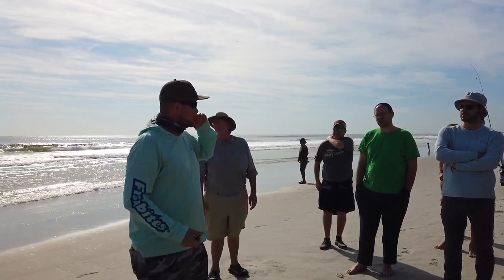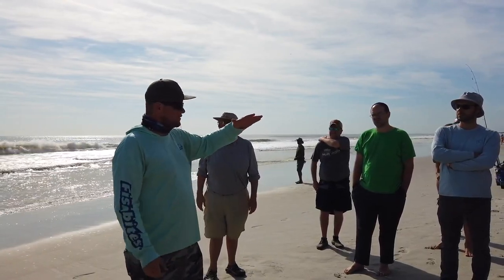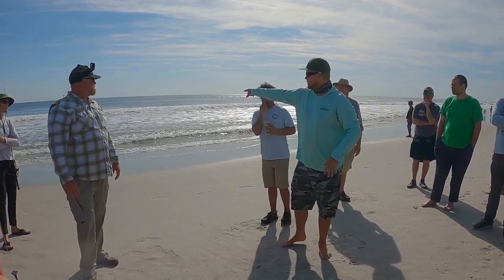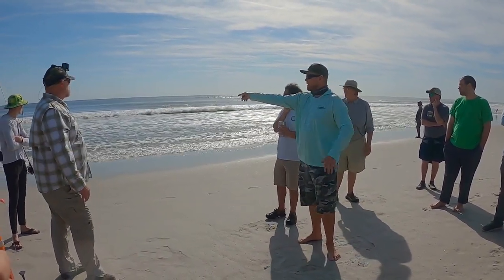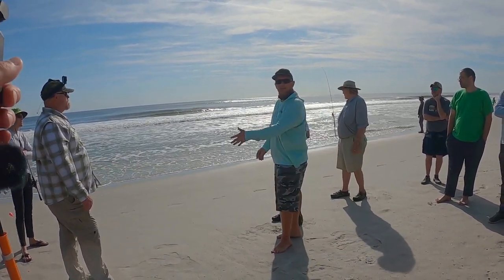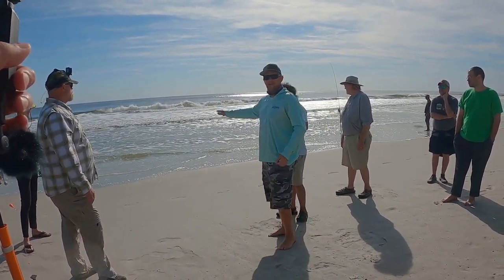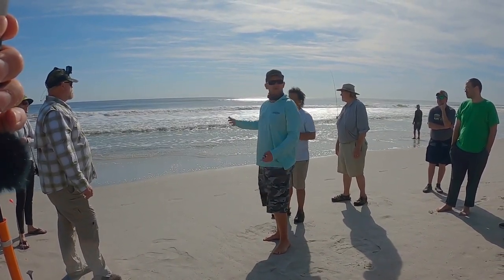But right now, where I'm fishing down there in front of a customer's house, it slopes down and then comes into him like this. See how it's a little deep right here? Yep. It's just a small indentation. For the most part, you're not going to catch fish in that, even in high tide, because it's so shallow.